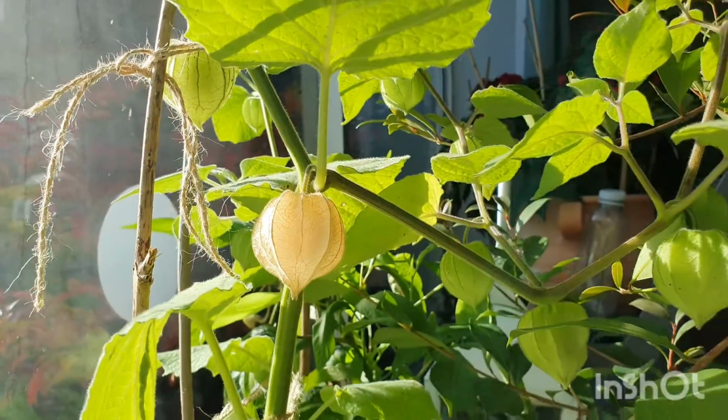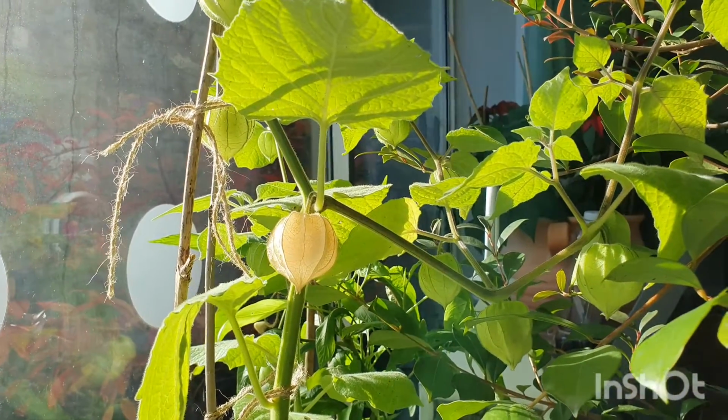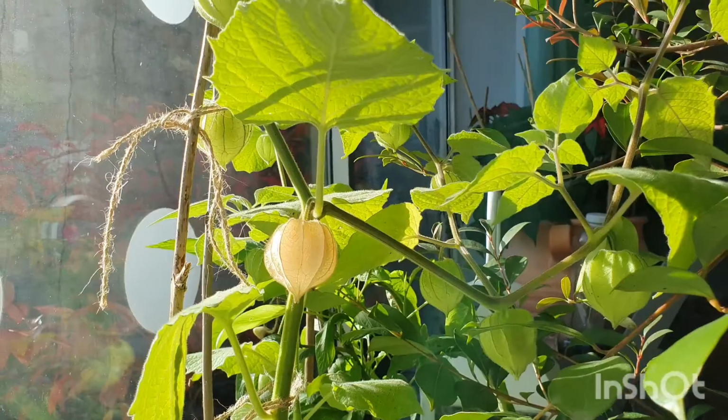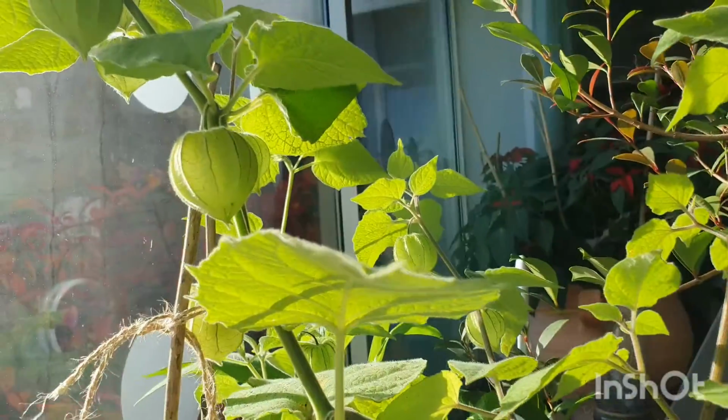And so yeah, all the plants that were out there died, and I've had to grow them again from seed because the cuttings I had were quite small and they took a while to get going, and I wanted to have a few plants. I really love these, so I wanted to have as many as possible.